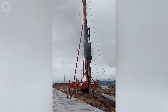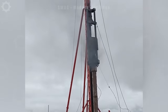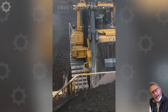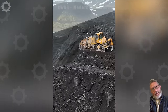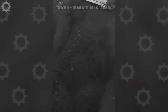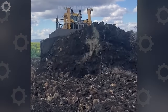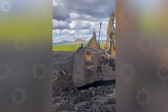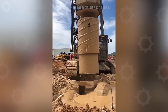This is the forerunner of today's hydraulic pile driving machine. You don't get sick of this sound. The radius of this drill is really large. It must be up to 1 meter.